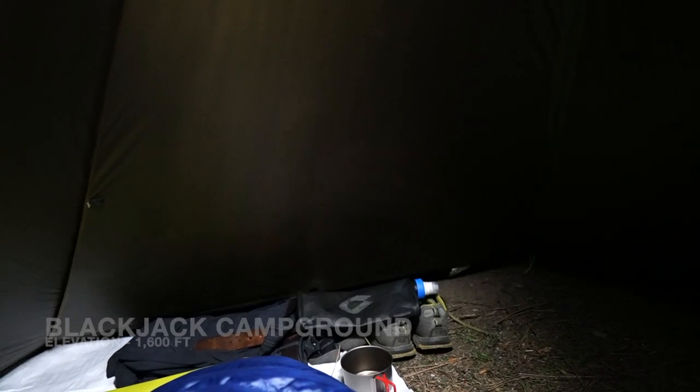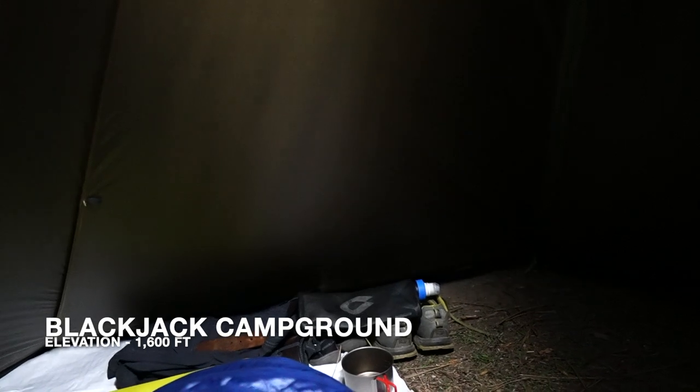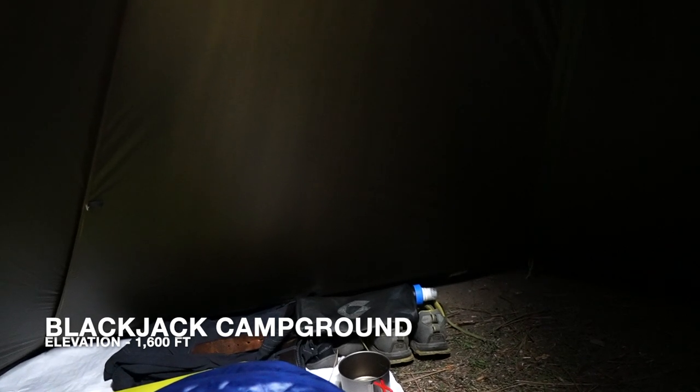Alright, it's 8:30 right now. We had dinner and we decided to go inside our tent. It's super windy up here. We're at probably 1600, give or take, elevation here in Blackjack. You can feel the wind, but I think my shelter has no problem with the wind.